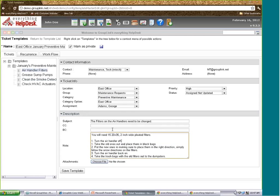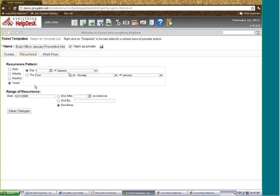Whatever it might be. If I come over here to my recurrence tab, notice I'm setting a recurring pattern. This is happening yearly, on day 1 of January. So every year, in January, this is happening. We can be very detailed if we would like. On the 5th day of every 3rd month or 4th month, whatever it might be, or on the 3rd Tuesday of every month, we're going to create this, or whatever pattern you can think of, we can help automate that process here for you. Every 3rd Friday, we're going to create this. You get the idea for the recurring pattern.